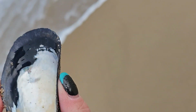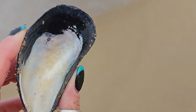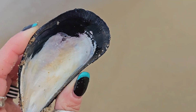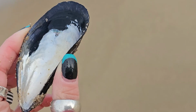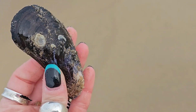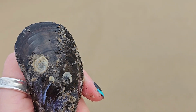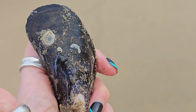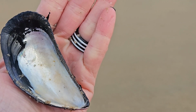But look at that. That is absolutely, amazingly, stunningly gorgeous. Using all of the words to describe this, but that is a beautiful shell. Looks like there was a barnacle living on it. That little bit of debris left by the barnacle that was there. But really, really gorgeous blue mussel.